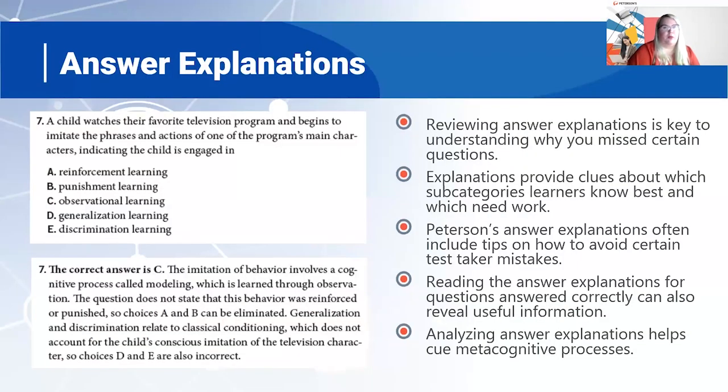Answer explanations, which are always provided with Peterson's practice tests, are helpful because they explain the correct answer, but they also sometimes include information on how incorrect answers may have stumped test takers. As you can see with this particular example, we'll also sometimes give learners a breakdown of the thought process they could use to eliminate incorrect answers. So those answer explanations, in addition to telling learners why they got a question wrong, are also going to give them some insight on how to think like a good test taker and how to use process of elimination or mental math or any number of different strategies to arrive at a correct answer quickly when they're taking a test.